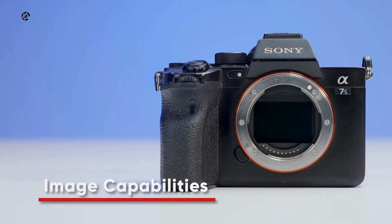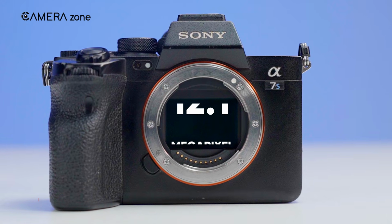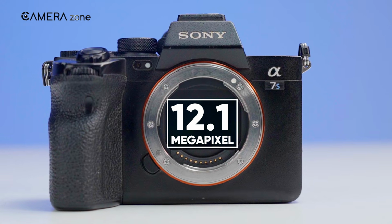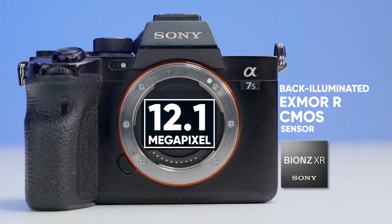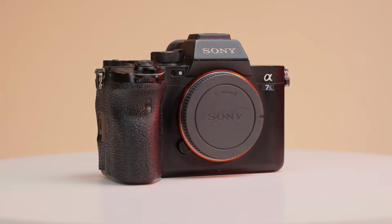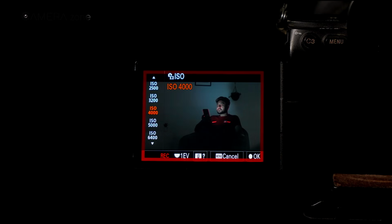First, let's talk about what makes the A7S III special, starting with its core. A 12.1 megapixel full-frame, back-illuminated Exmor-R CMOS sensor, paired with the Bionz XR processor. This isn't a high-resolution beast like the A7R IV, and that's by design. Sony built this camera for video-first creators who prioritize low-light performance and dynamic range over pixel count.